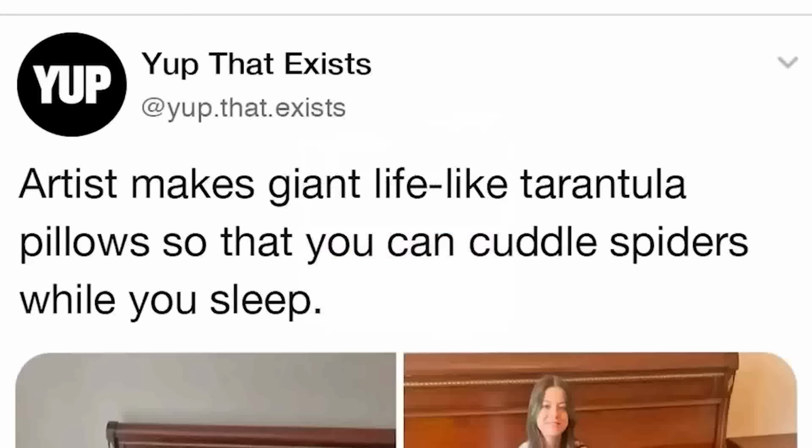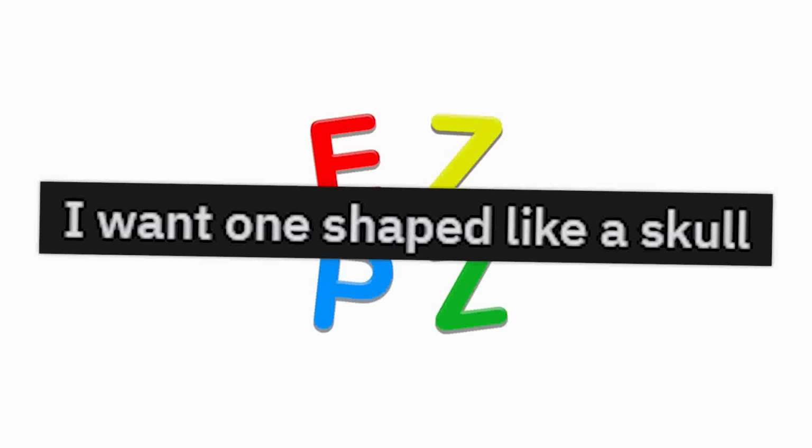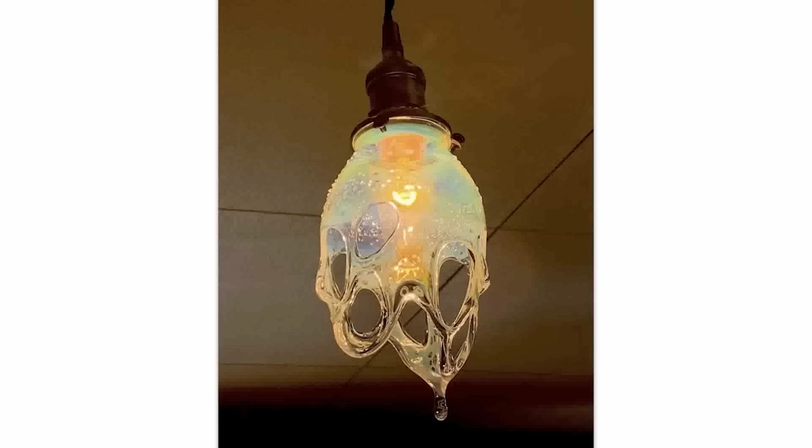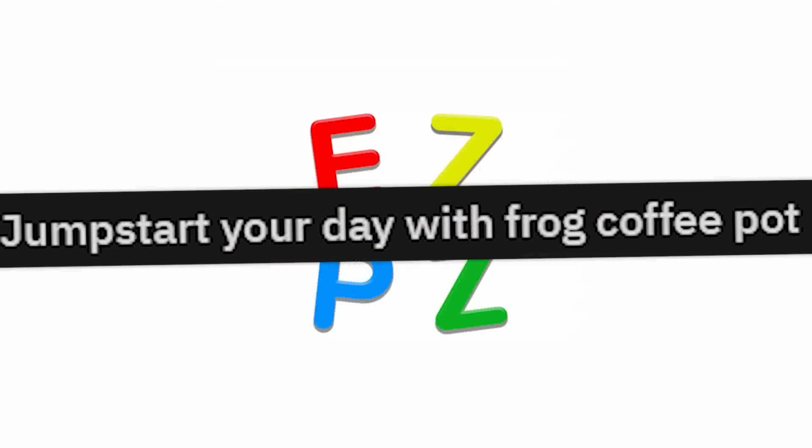Oh, okay. Artist makes giant lifelike tarantula pillows so that you can cuddle spiders while you sleep. This is probably $300, but I kid you not, I'm about to do extra videos to pay for this bad boy. I want one shaped like a skull. I don't. This just feels dangerous. Also, glass is technically a liquid, so would it eventually drip to the floor after like 100 years?